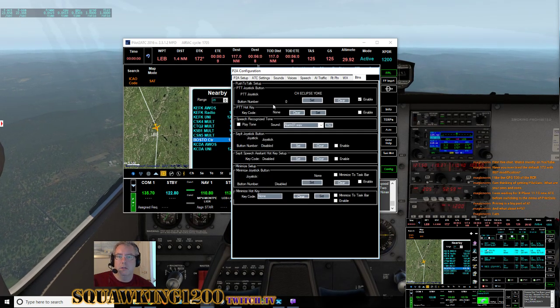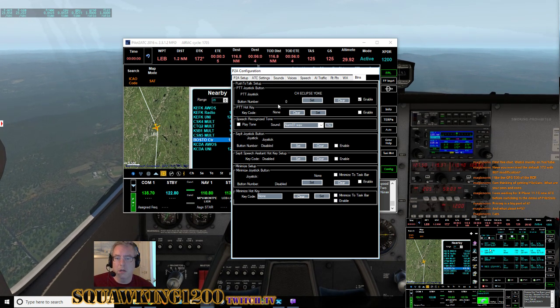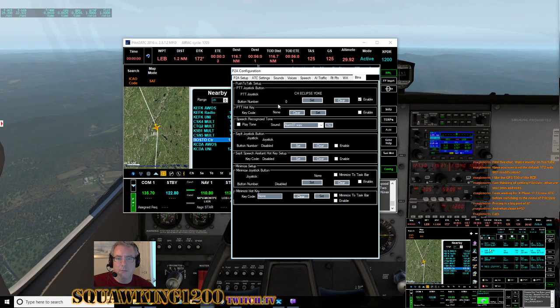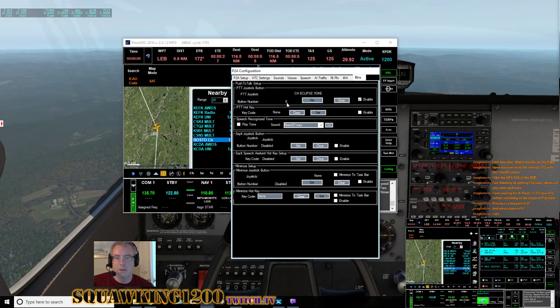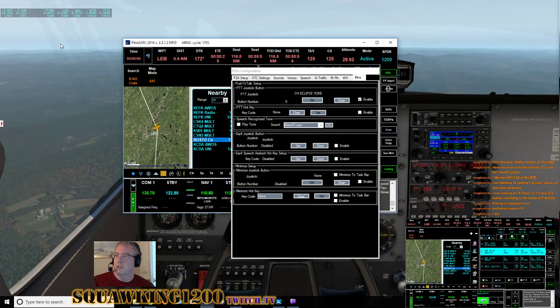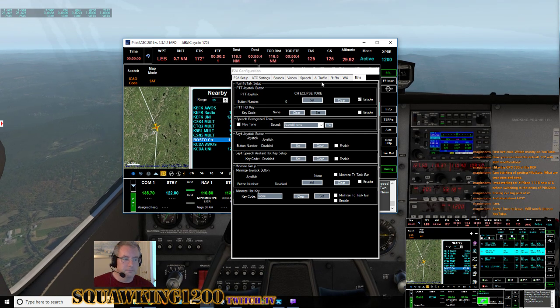Buttons is a little bit tricky too, like setting up the push to talk. I do think you need FSUIPC. It's been a while since I had to set that up, but then I just set my joystick to 0, and you can see it pops up here under the T for push to talk.